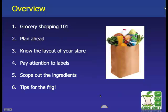So we're going to be going over some grocery shopping 101 tips. We'll be chatting a bit about planning ahead and how that's going to make your life much easier. Knowing the layout of your local store or stores, wherever you go grocery shopping. Paying attention to labels, not only the front of the label, but also the back of the label. There's important information there. Scoping out the ingredients, really learning how to be an ingredient detective, and some tips for the fridge.